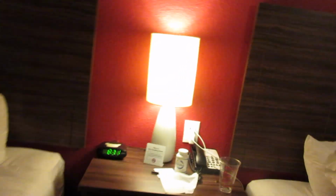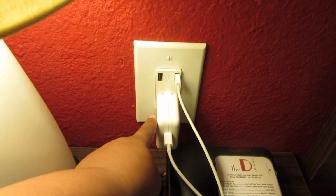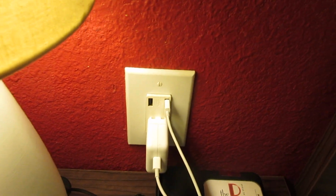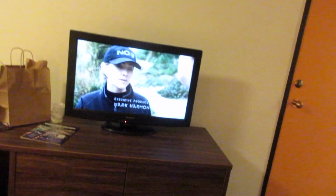And what I think is cool is they have USB ports right here. And then I have a regular plug. So I have two USB ports and a regular plug. And then we have like the normal clock and the drawer. And then little TV. It's cute.